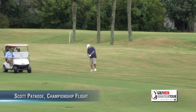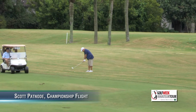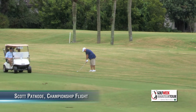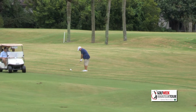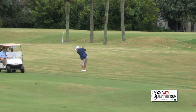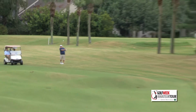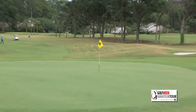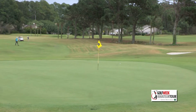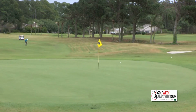Scott Patnode now, hitting his third from about 120 out here on 18. He currently sits third from the left rough, so this might jump a little bit on him. Downwind, pin just on top of the second level. That looks pretty good. Looks to be a little left of the pin, but the distance should be pretty good. And he's left himself an uphill putt of about 20 feet. So for Scott Patnode, he's got a birdie putt here on 18.